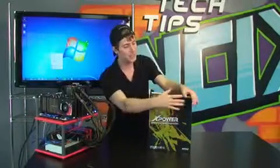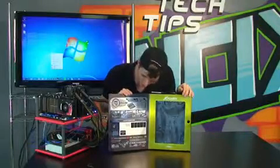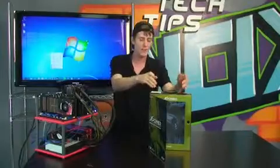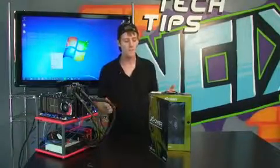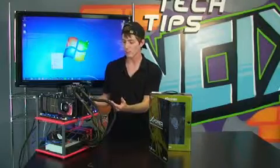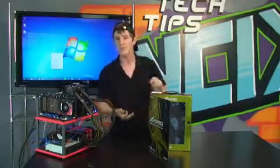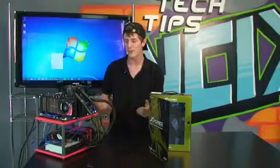I was looking at it going, okay, it's got all these features. It's got military class this, it's got OC Genie that, it's got a little readout that tells you when it's posting if something goes wrong. And I looked at the system that I put together based on this board. It's got 12 gigs of RAM. It's got a 6-core processor. It has dual high-end DirectX 11 graphics cards.